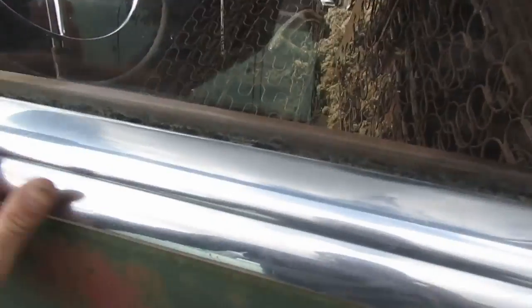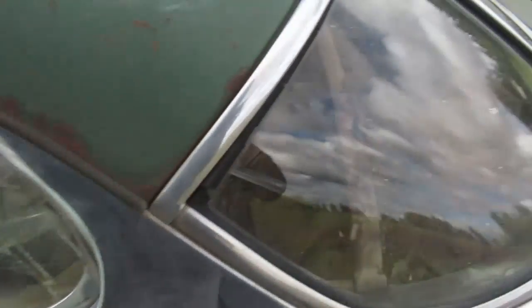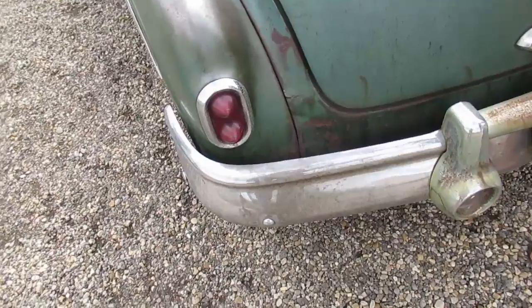Look at how nice all these big moldings are, eh? That's really cool. Yeah, all the trim was there. The roof is really nice and straight. Trunk's nice. Trunk lid is very nice. I wonder what somebody had on it here. Something has been sitting on there, a blanket or something. Tire. Look at the tire circle. Somebody had an old tire sitting on there with leaves on it, and that's what rusted it.